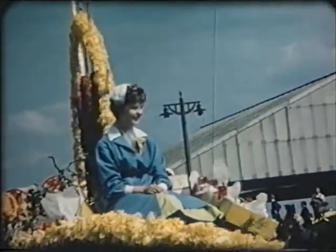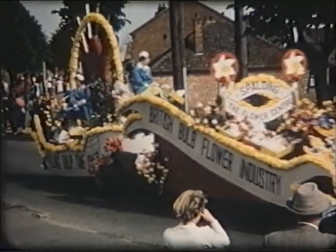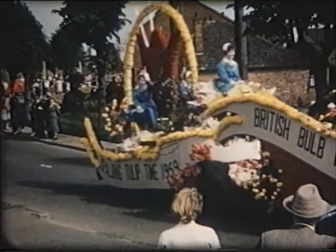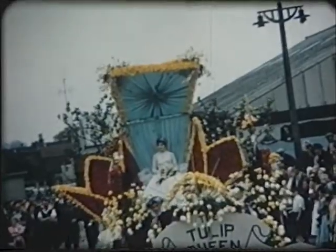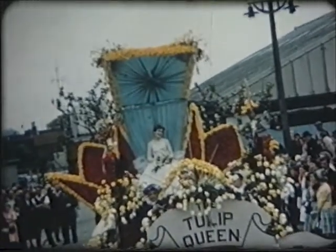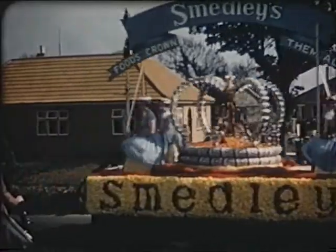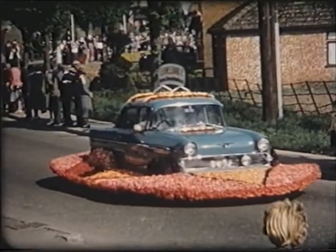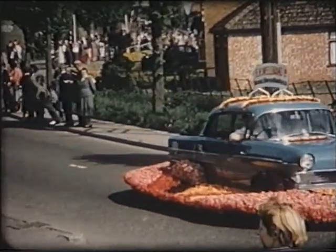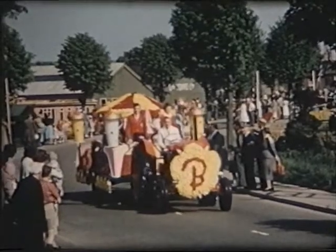And from that small start developed the modern Spalding Flower Parade. The 1959 event may not look much compared to later extravaganzas, but all the basic ideas were in place for the future. A tulip queen in her own carriage, colourful floats dressed out with flower heads, unusual or decorated vehicles, and promotions for local and national companies.